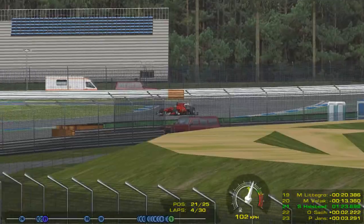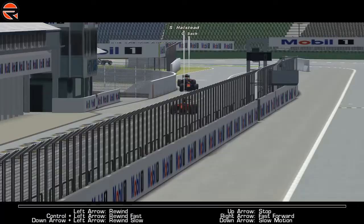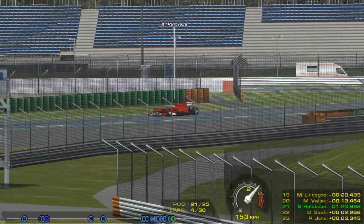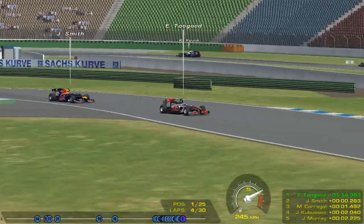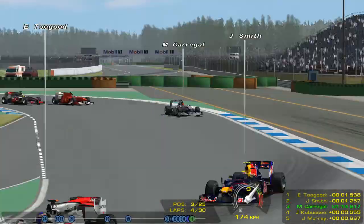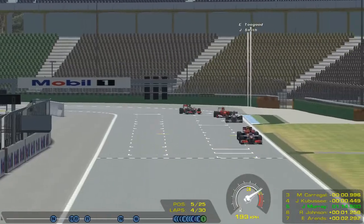Nice aggressive move. Halstead, remember, lost his front wing when Valjak decided to be a slow coach. Ah, yeah, sorry, my bad. And then we have Zage, Jans, and De Jong as well. Yeah, he's right at the back, 24th position, so he must have now lost his front wing. Smith is very close to the McLaren, back onto the Kubasek. Not going to work. Murray and Kubasek very close as well.